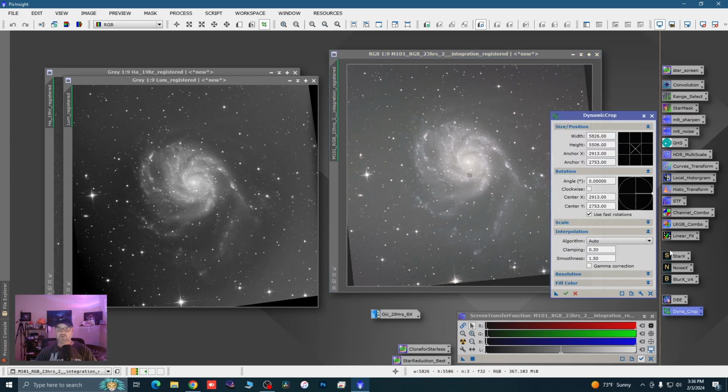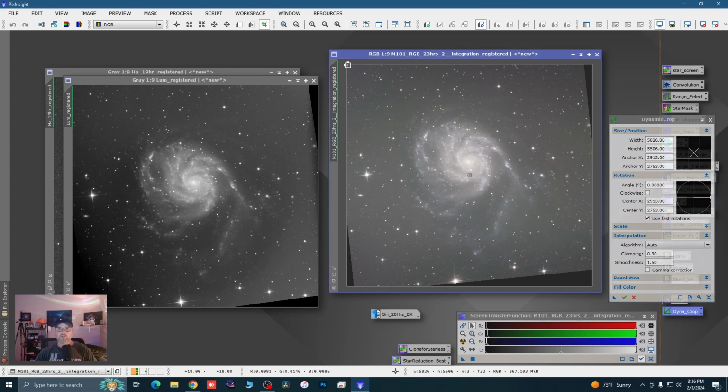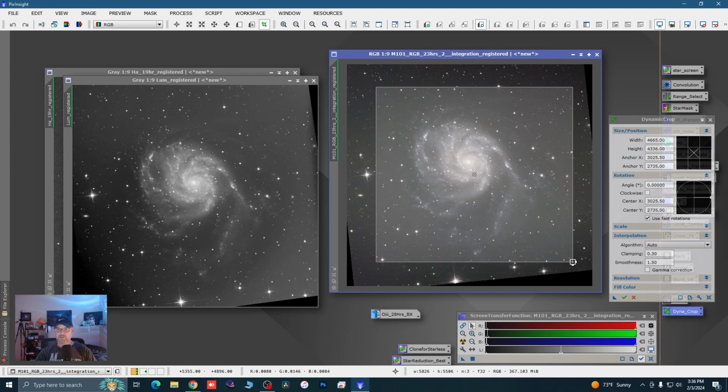Let's open up dynamic crop. And we're going to move it in. Really not looking to get too much of the galactic space around M101, something like that. Now we're just wanting to show some of these outlier structures. Maybe raise it up here and grab that little star. Little star. It's probably ginormous.